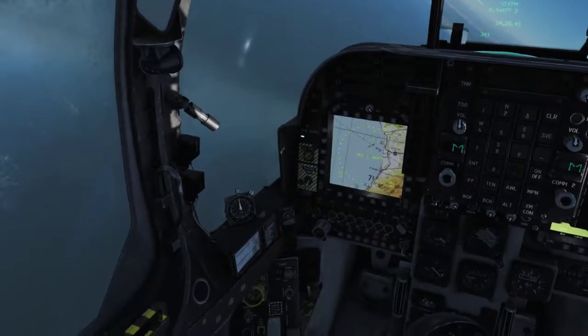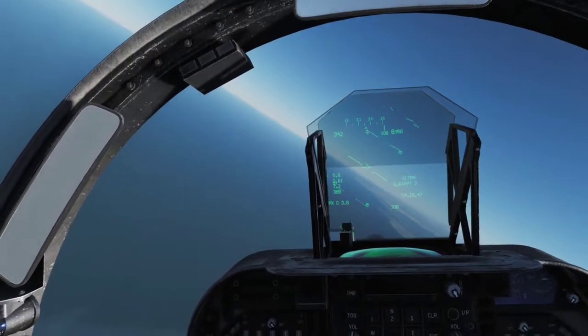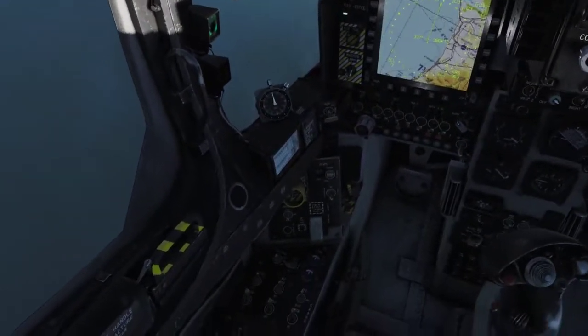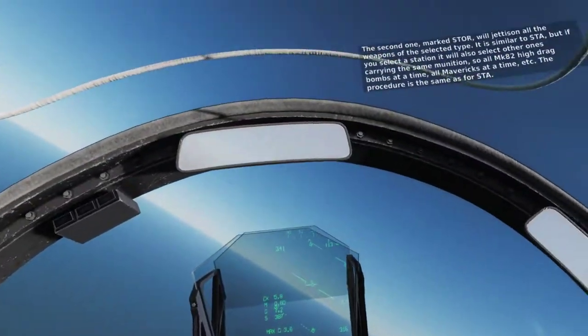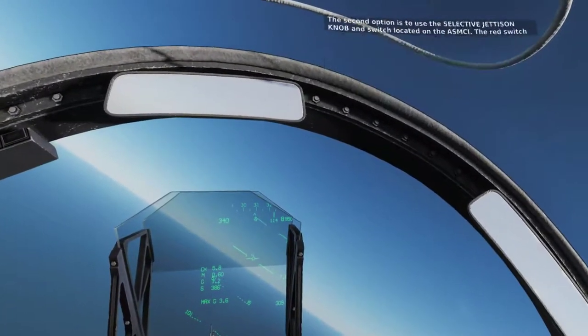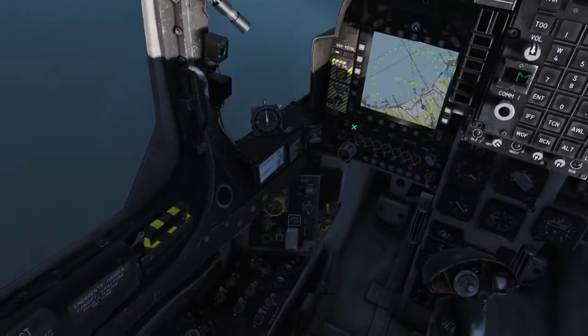The second one, marked STOR, will jettison all the weapons of the selected type. It is similar to STA, but if you select a station, it will also select other ones carrying the same munition, so all Mark 82 high drag bombs at a time, all Mavericks at a time, etc. The procedure is the same as for STA. The third one is marked Safe. This is the default position for the knob.